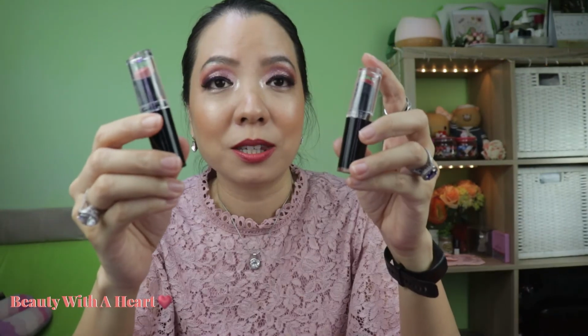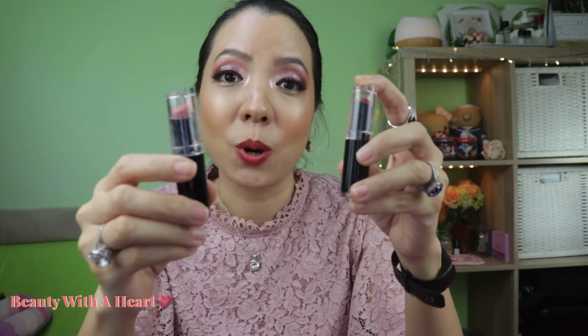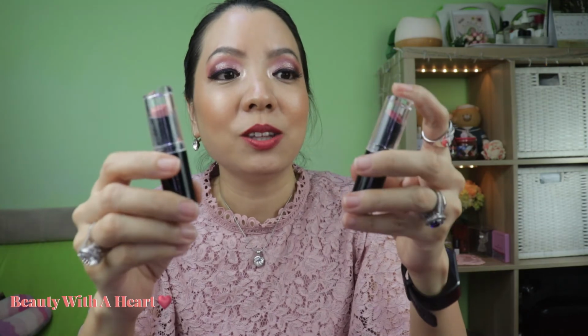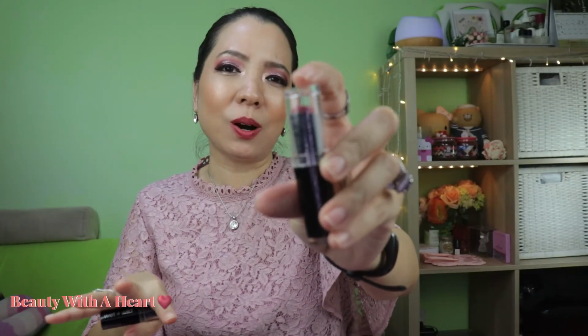You can find this lipstick in some Watsons in Singapore, and also on Lacy.com. Lacy.com is the main distributor of Wet n Wild in Singapore. And this is the packaging. It's retailing at either 6.50 Sing dollars or 6.90 Sing dollars. And these are the creamy matte formula. I'll just show you once.